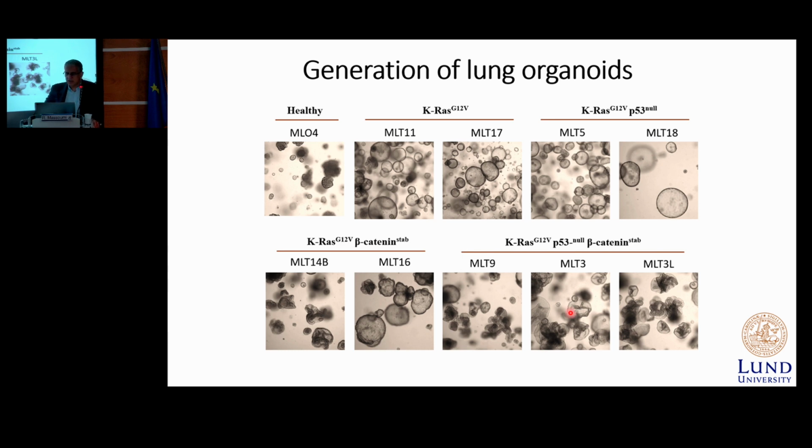And to be honest, we don't really know why. We have been investigating. We have been looking at the different cytoskeleton parameters. We have been looking at the actin filaments. We have been looking at the microtubules. But we don't really see any differences there. So this is something that we are still searching for. But one could speculate that, as I said before, the Wnt signaling pathway together with KRAS and p53 can make the cells more metastatic, that the cells are now prone to become metastatic cells.